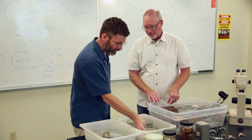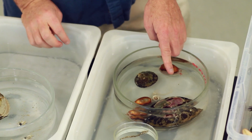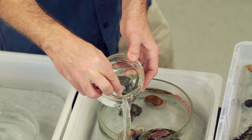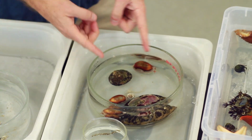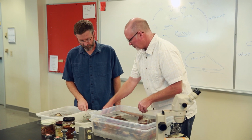This is also a limpet, right? This is a keyhole limpet. This is a giant keyhole limpet. We actually have a different species of keyhole limpet in here, a very small one right here. But this is called the giant keyhole limpet. This is probably about as big as they get, maybe a little bit bigger than this. This is a very common thing in the Southern California intertidal.